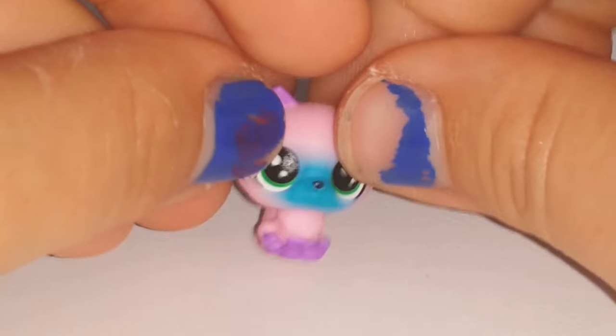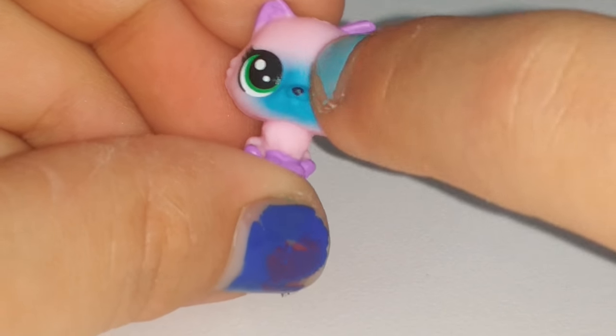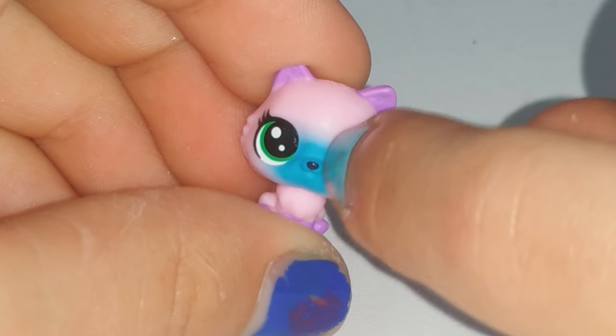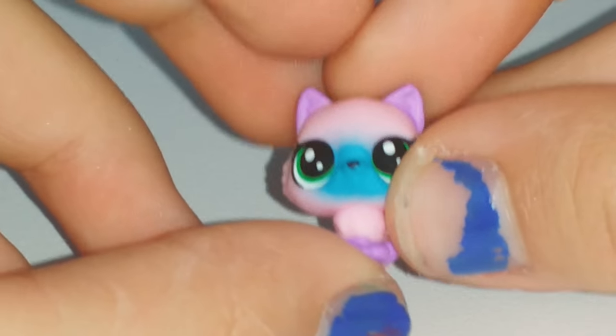Next one. We got a cat. Here she is. This is probably one of my favorite cats because it really has a fading effect here. It goes from dark blue, kind of fades into purplish and into pink. Move on.